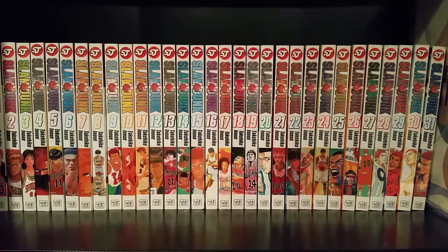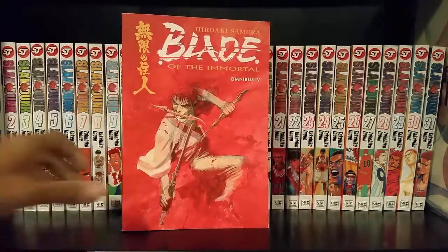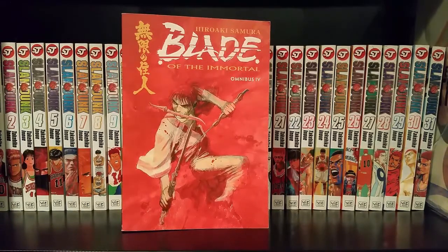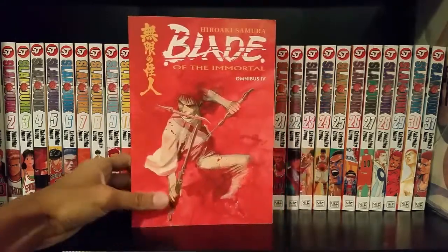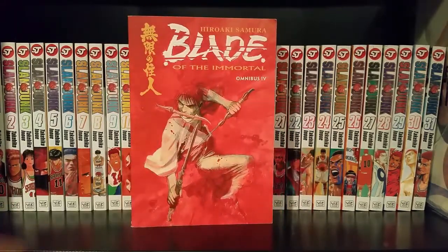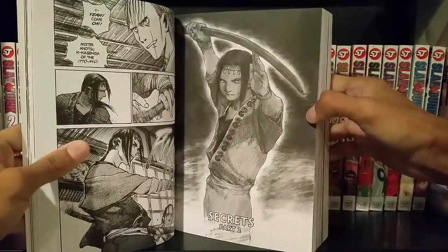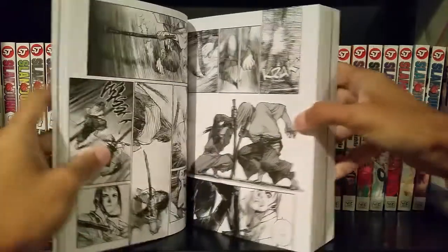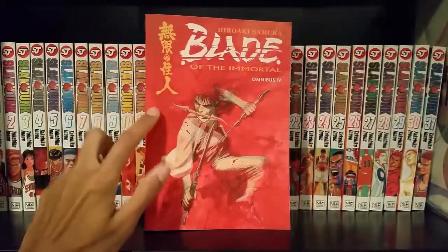Alright, so for the manga, we have Blade of the Immortal Omnibus, I think 4. I just read the last one maybe a week ago. Really enjoyed it. Absolutely beautiful cover. I'm really digging the omnibuses. I didn't think I was going to, but this is absolutely gorgeous. I'm pretty sure everybody has probably read it. Beautiful artwork as always, and really intense action. So yeah, if you guys have not been checking out Blade of the Immortal, check it out.